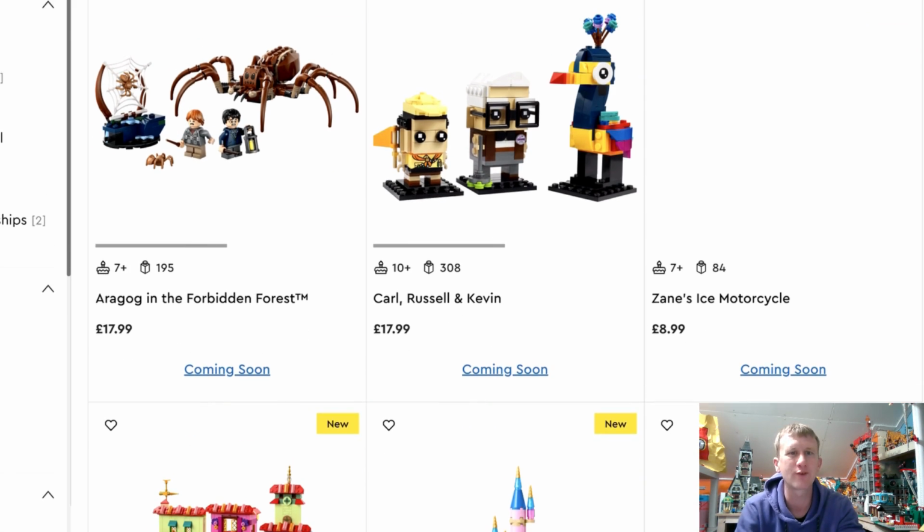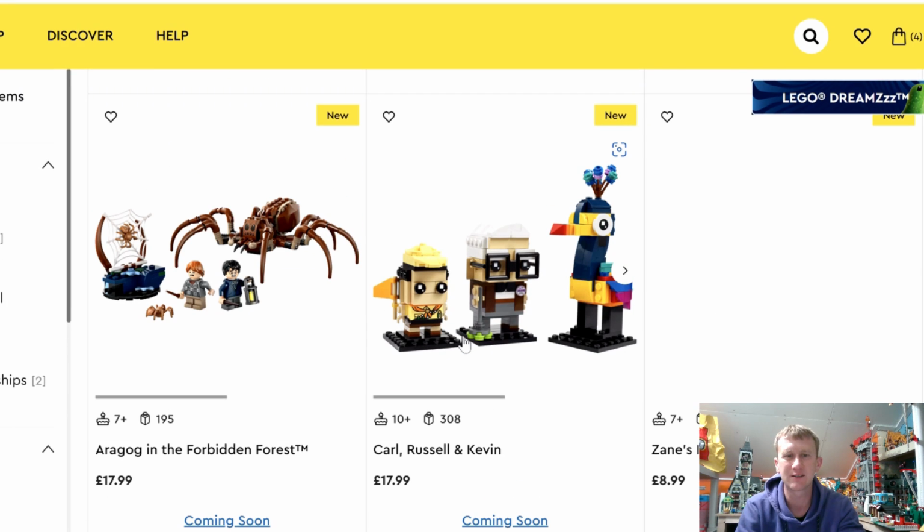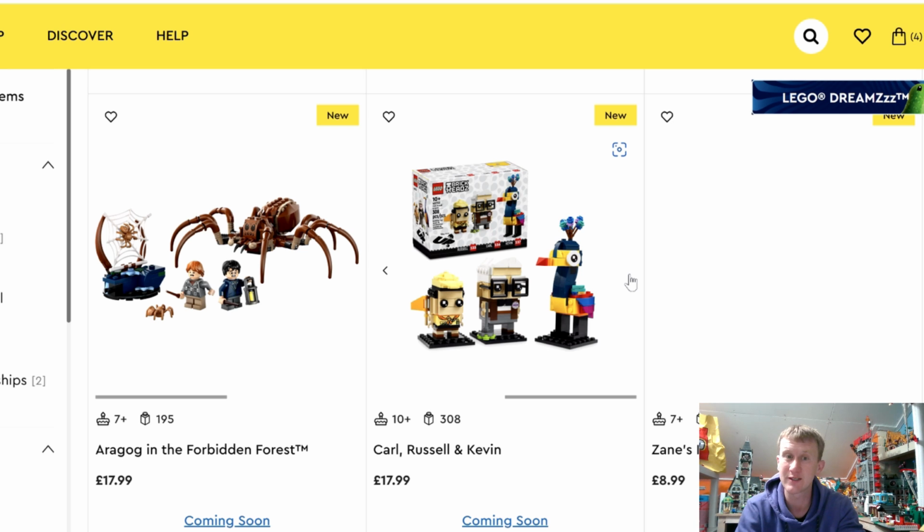Right, we have got the Forbidden Forest, and then we've got Carl, Kevin, and Russell. Means nothing, but you've got a 3-pack Brickhead for $17.99, so that's not too bad actually, if you think about it, because they are $9.99 normally a Brickhead. That's 27 quid, so you save yourself a tenner this time as a 3-pack, but you can start doing the maths if you get the same amount of pieces. But again, we'll worry about that when it's time to worry about it.